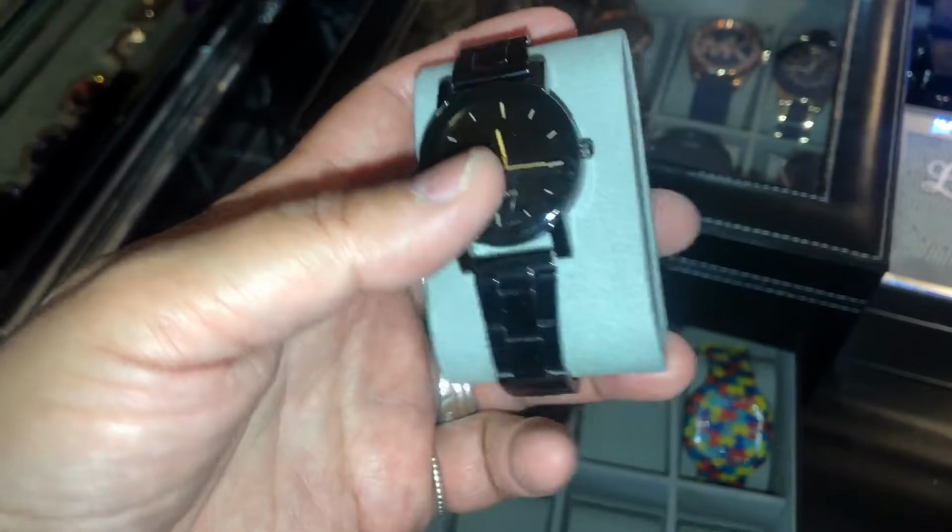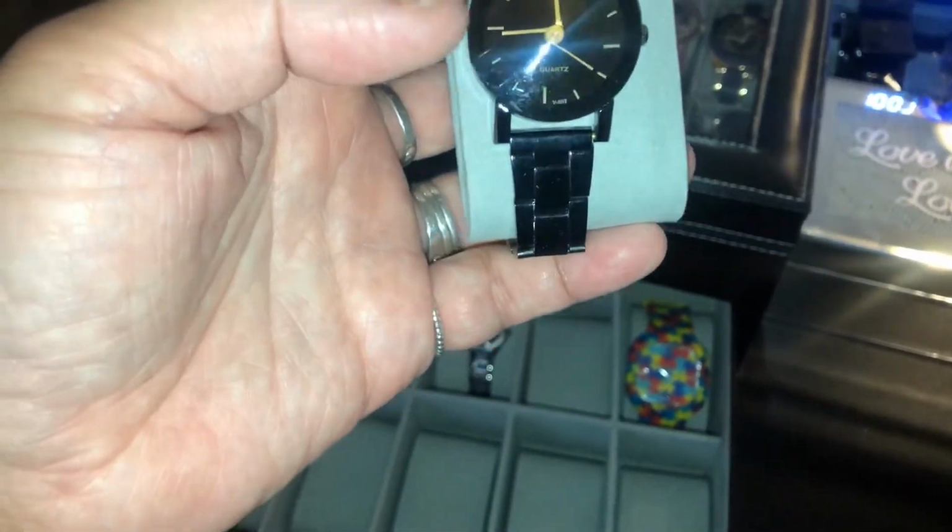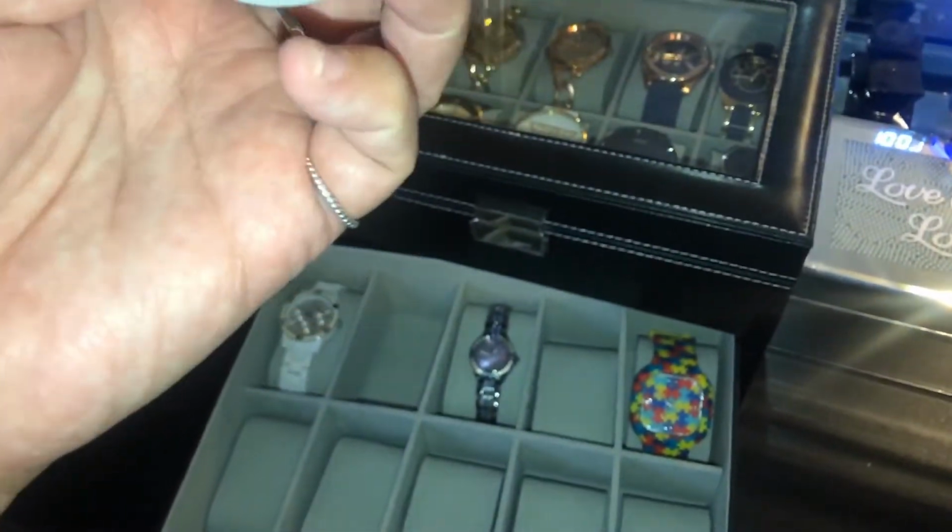This one I got for our anniversary this year. It's a his and her watch, so my husband has the matching watch. It just says quartz. It doesn't have a brand.